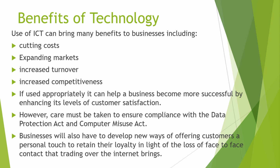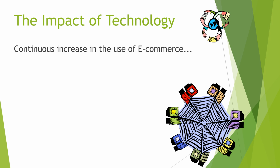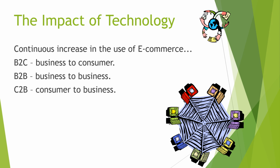So trading over the internet doesn't have that. So companies have to think about that. So we obviously have a continuous use in the use of e-commerce. B2C is business to consumer, which is what most companies do. Business to business, businesses trading together. Consumer to business, we're going to talk about each.